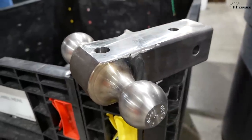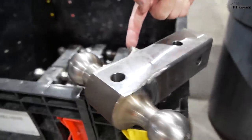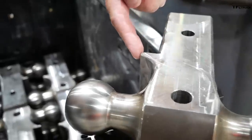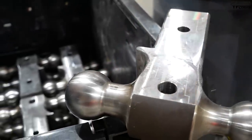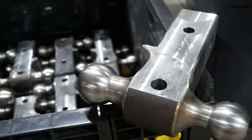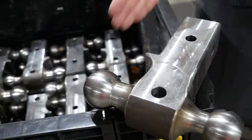This little piece we call the pintle saddle, where your pintle sits in there and where it doesn't flop back and forth. We talked about that in the video. So the pintle trailer part will come in here. And then you close it down, right? With that little block.